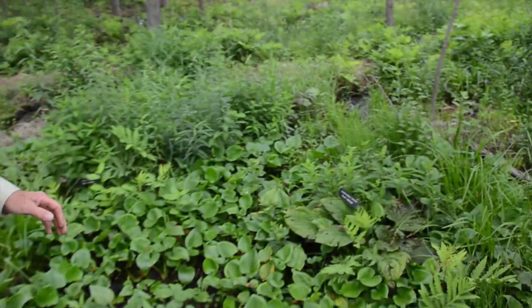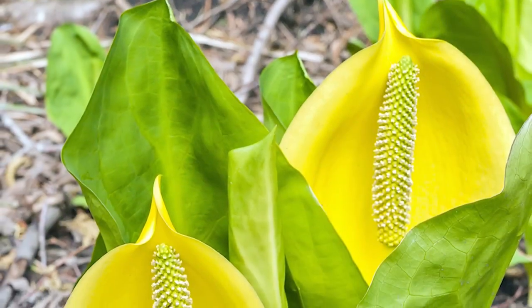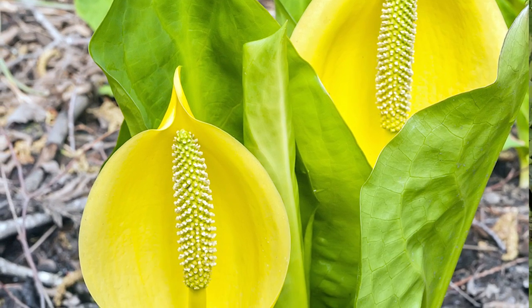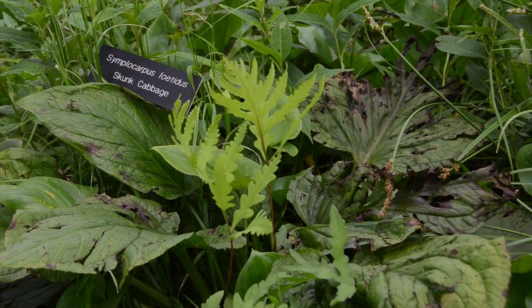Here's the skunk cabbage. This is the large leaf that develops after the flower. The flower smelled like rotten meat to attract the fly as a pollinator, and the leaf, if you crush it, smells like skunk. So that's where the common name comes from.